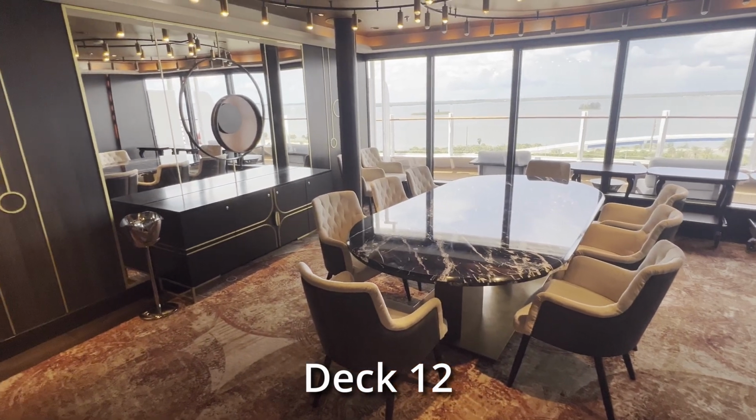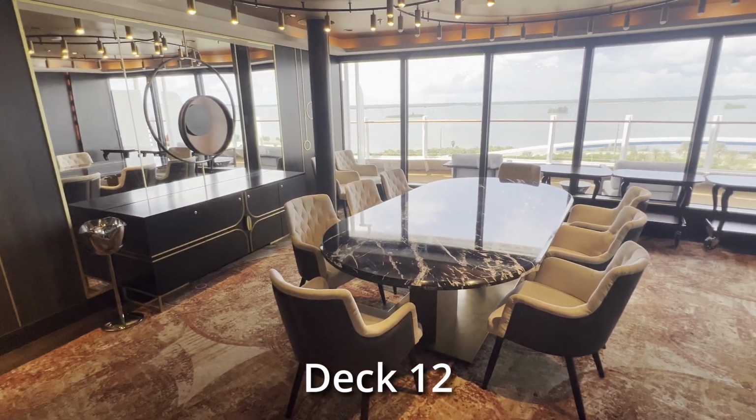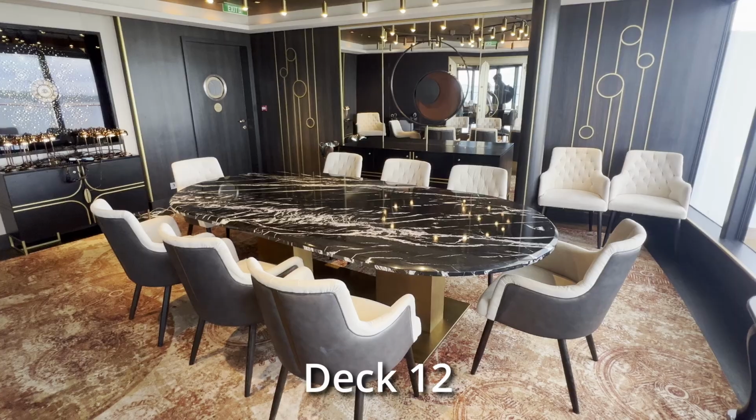There's also a private dining room that's available for more intimate gatherings of up to 12 guests.